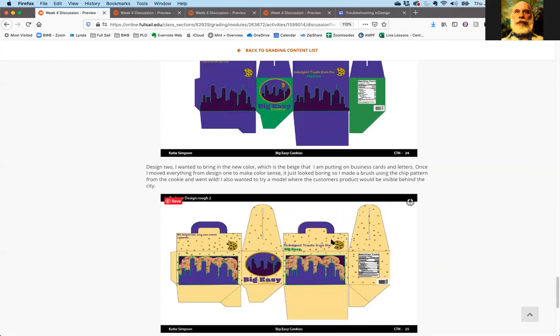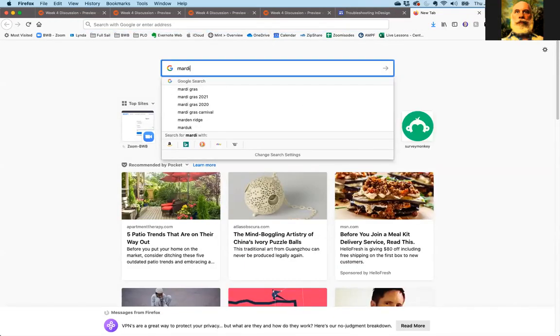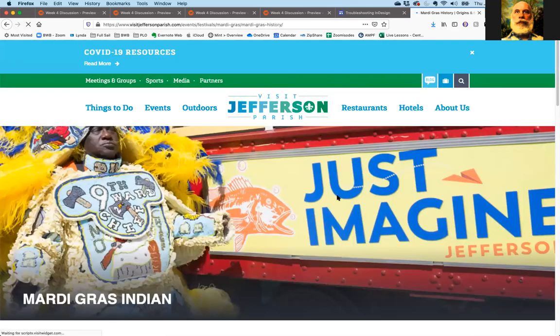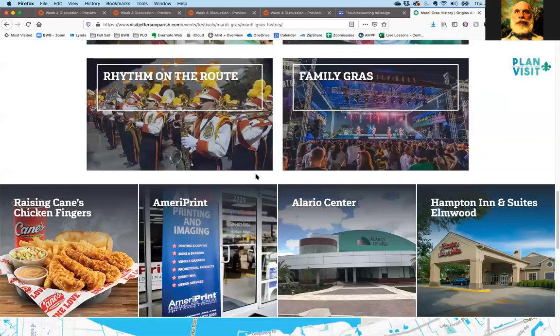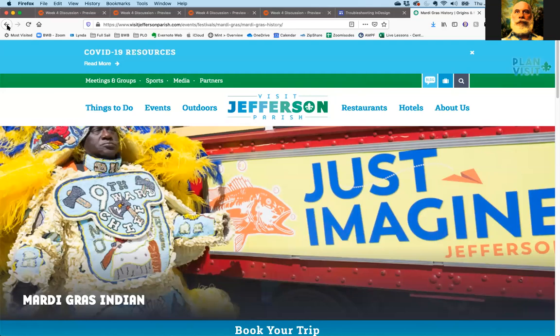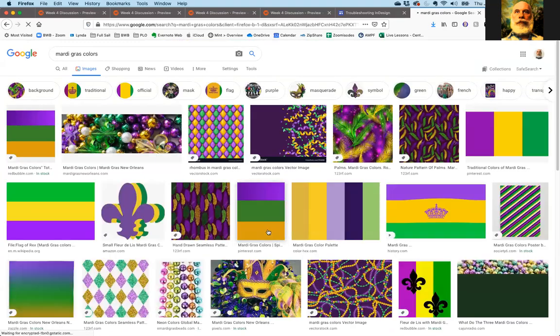What are the Mardi Gras colors? Now I can't even think of them. The beads, there are a lot of green beads, gold. The beads have a specific meaning, the meanings of the colors. Mardi Gras history. Well, there you go, there's a whole site on that. There's that green. So maybe I don't know what I'm talking about. Let's look at images visually. Yeah, so green, yellow, purple. That's what she's doing.